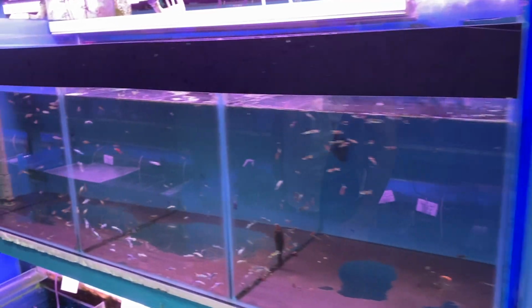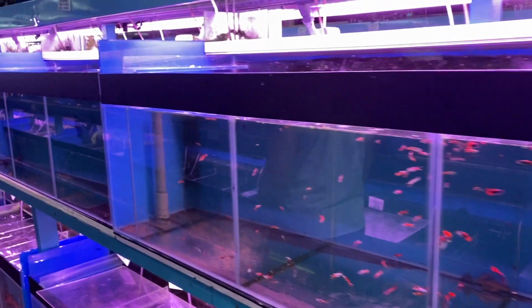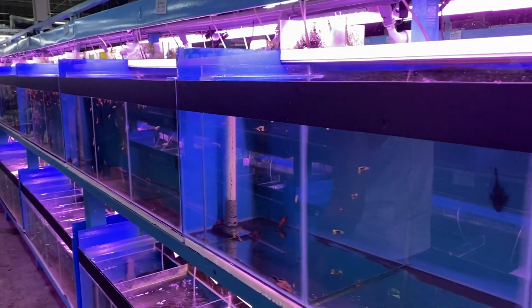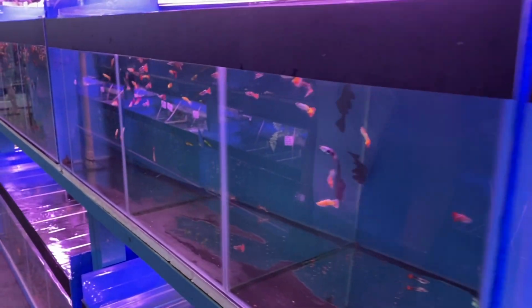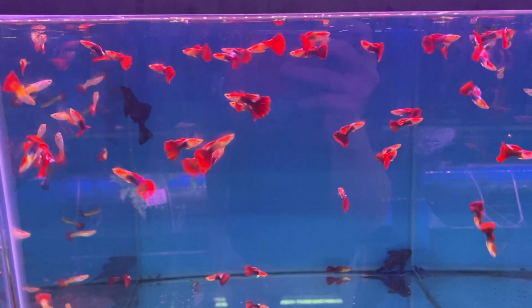Moving on, there is another section, another row of just a whole entire stretch, entire aisle of guppies. So many guppies though, I really had no idea that guppies have so many different varieties. A lot of different kinds, but these are more of the common guppies that you guys can find. They're not the very high-end ones.